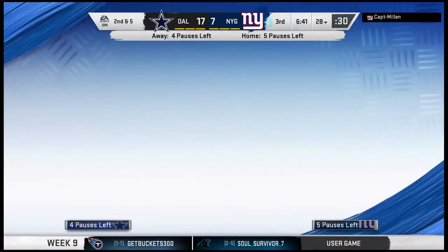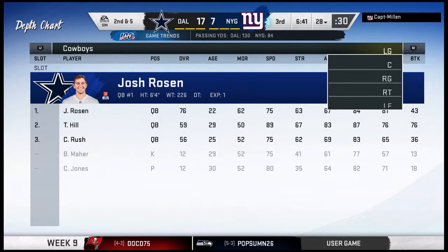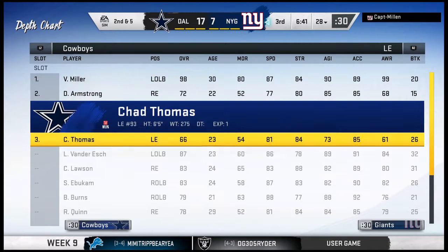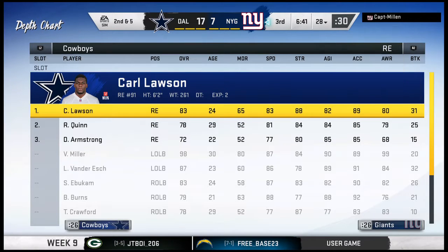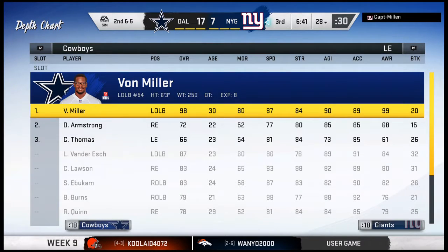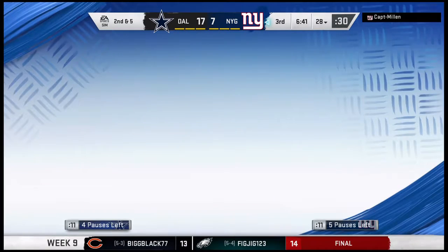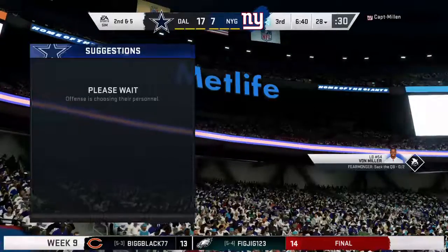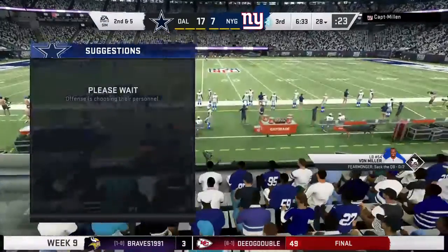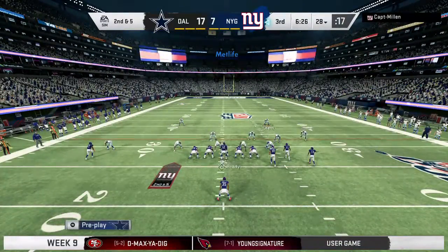And we often talk about teams scripting plays to start a game. A lot of them script to start the second half, too. And they're scripting something that they expect to get them into the end zone and back into this game. We'll see if that script is a good one for them. The first down run got 5. Here's 2nd and 5.